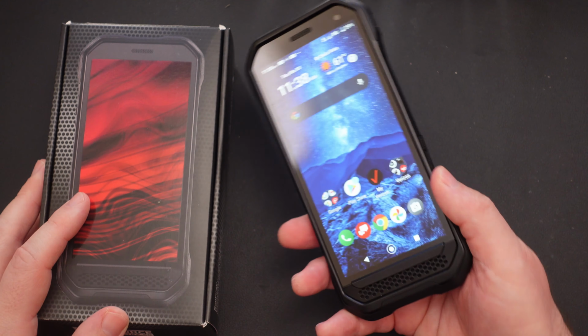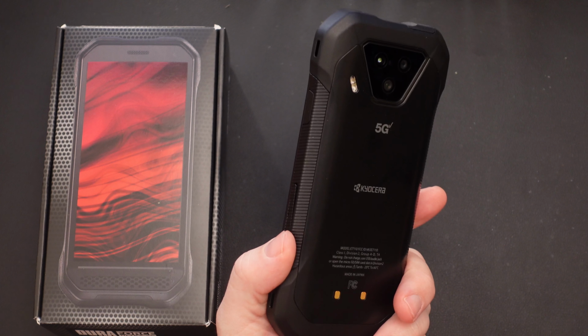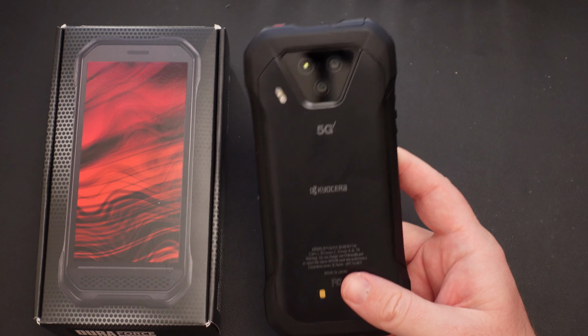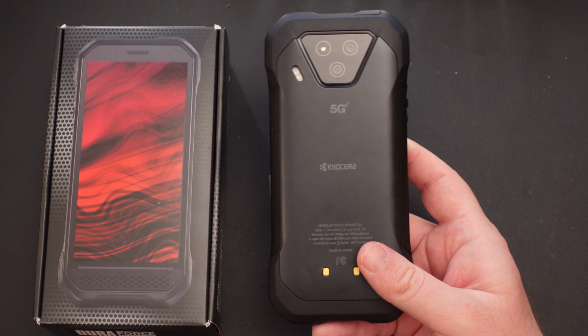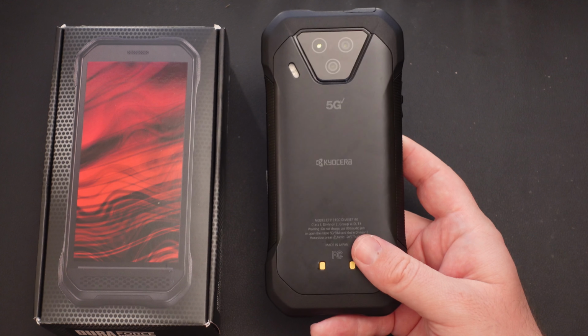All right, so who is this phone for? Obviously, I think they're molding this phone after people that are in, like a firefighter or like a first responder of some sort, maybe somebody that's gonna potentially drop their phone a lot, a person that needs to have good water resistance and waterproofing, a person that just needs a heavy duty phone. This is going to be great for you.